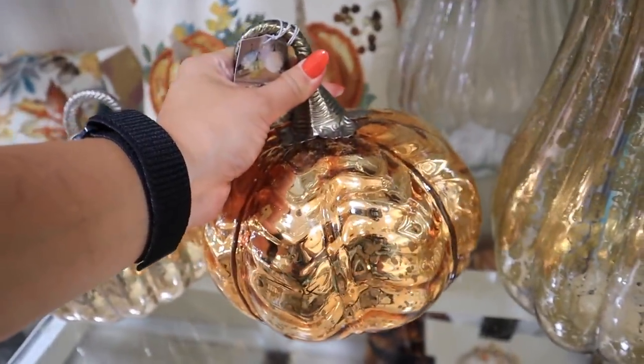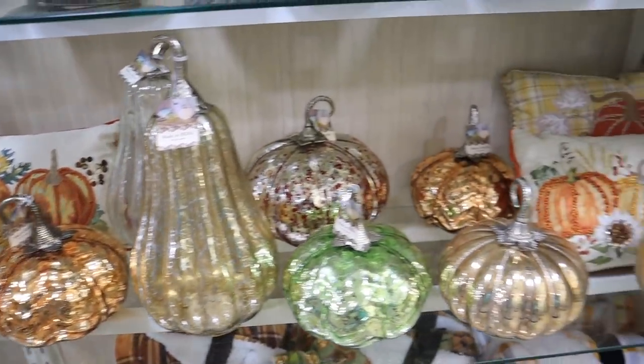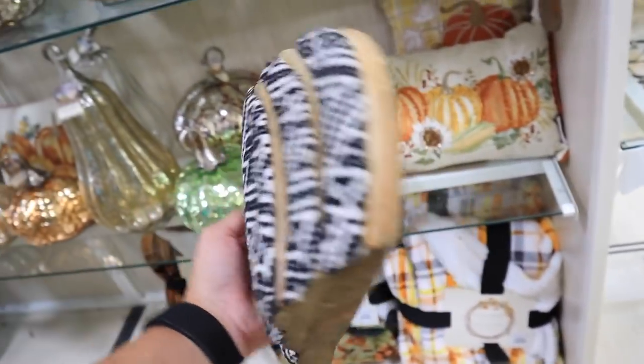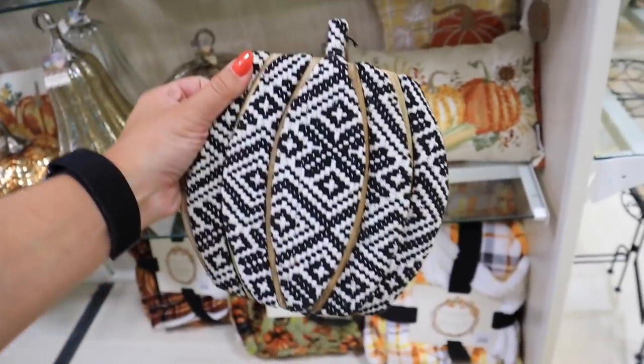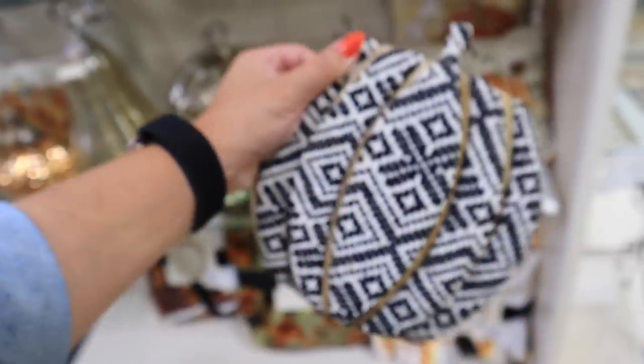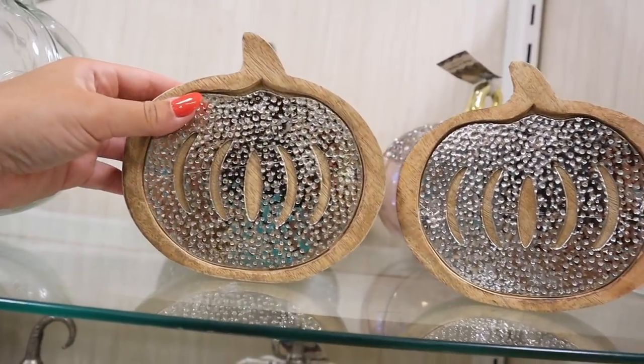It's a bit too orange, which I know is the point, but I'm just like, oh my God, look at this one. Oh my God. This one matches my decor so well. Oh wow. These are really neat too. I haven't seen anything like this yet.